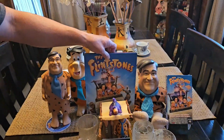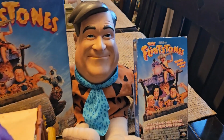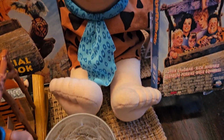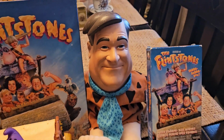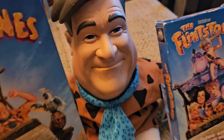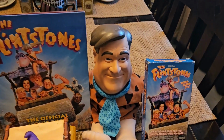I'm not going to pick up this Fred because he was a pain in the butt to get back in. And this is another Fred. Again, John Goodman. He's got a hard plastic head and everything else is soft. He's supposed to talk. Again, when you get to a thrift store, you get what you get. So he's got all the pouch and stuff to put the mechanical stuff in there. But someone took it out. Maybe it was jacked up, or they probably washed them by accident and destroyed everything. So that's probably what happened.